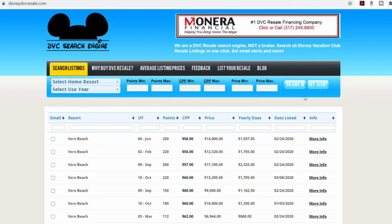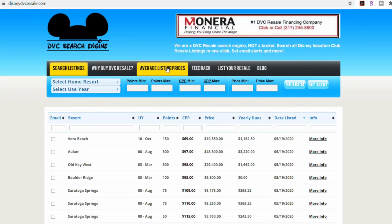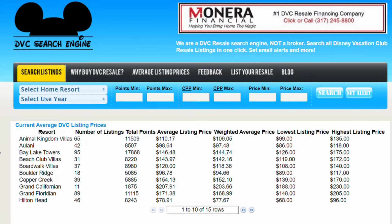It's not clear to me how the site obtains the data. For example, if you search by date listed, the most recent one is May of 2020, so it doesn't seem like there's been anything inputted anytime recently. Therefore, I would say use this site with caution. On paper, it seems amazing, but there clearly are limitations. One thing I really do like though is this average listing prices. Again, this data may be a bit outdated, but it gives you a good general sense of what's going on.